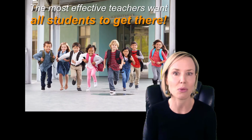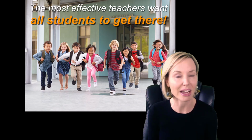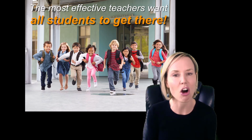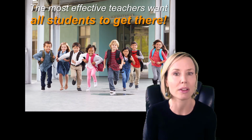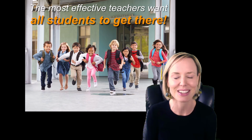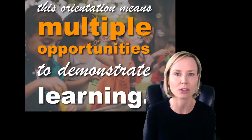and instead really value every student getting there, including those students who struggle because of disability or other reasons. We want to really value everybody getting there. The most effective teachers expect and want all students to get there and see it as their job to get all students there, whether they're having a struggle that's academic or a struggle that's behavioral. They see it as their job to really pull out all the stops to get every student there, especially on the most critical skills.